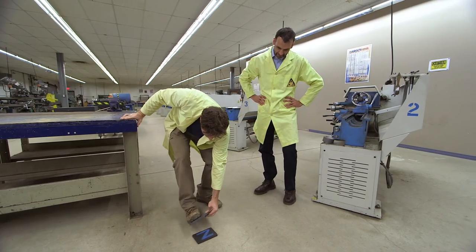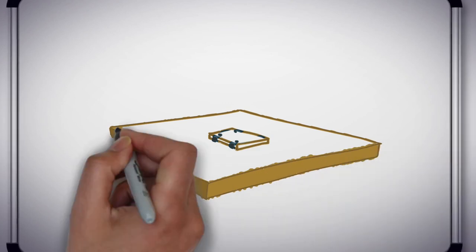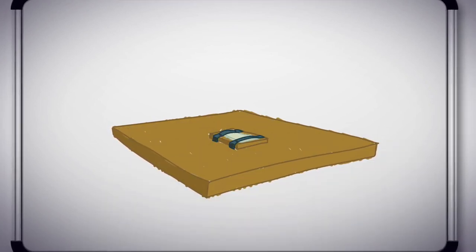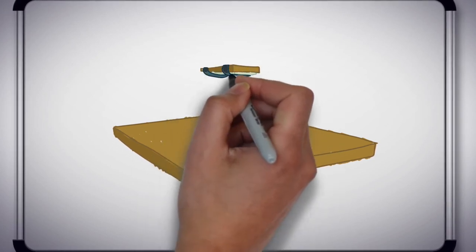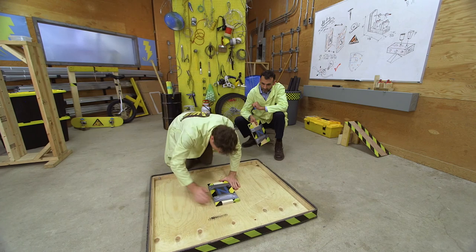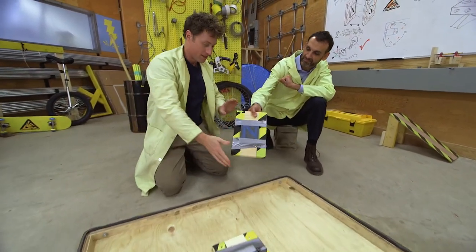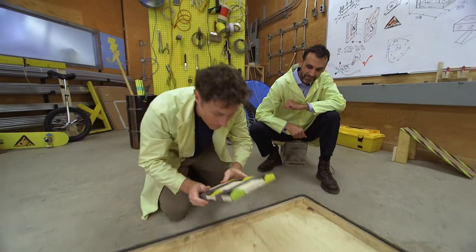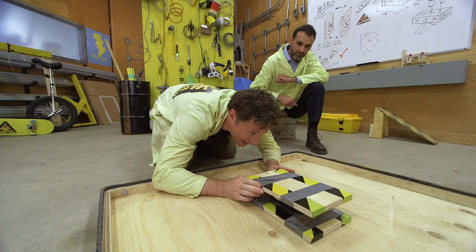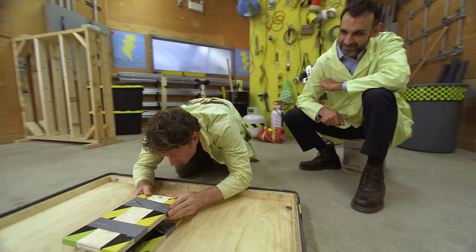My first attempt at levitating had the magnets sliding all over. So the plan is to take the bottom magnet and attach it to a big wooden board so it won't go anywhere. Then attach another plank to the top magnet to make it a little easier to stand on. Okay, that is definitely attached to the floor. Thank you. All right, now, if I just get this lined up, whoa, look at that.